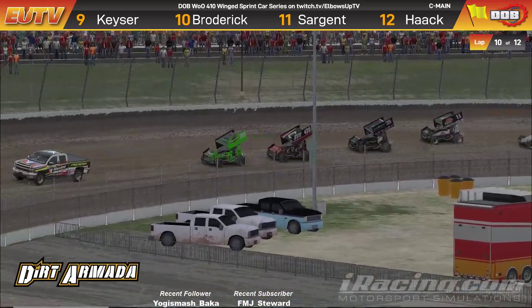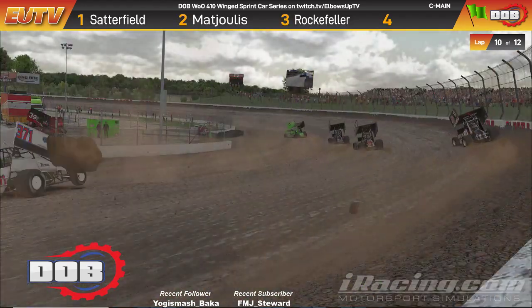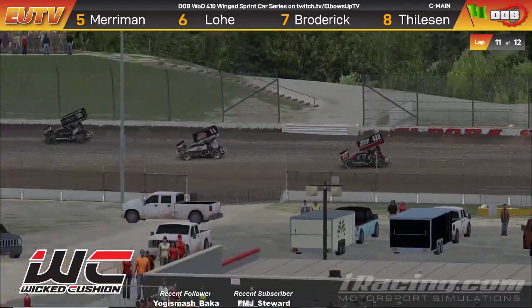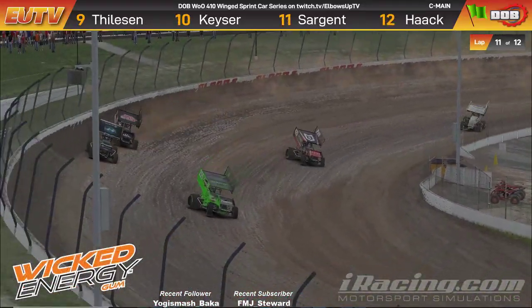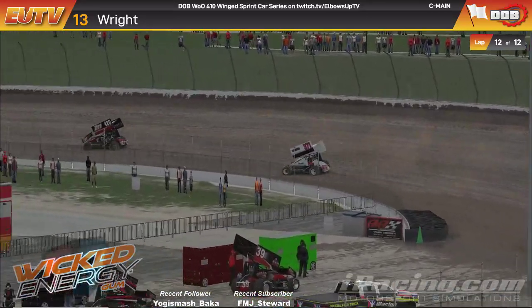Right now, we're trying to get ready for race 1. Going green this time. Here comes Satterfield. Much better start for second place this time, Glenn Rockefeller. But he's going to get passed there by Marjulis. Here comes Newhoffen on the outside as well, the freight train going by. Rockefeller all the way back to 4th, and now he's got to deal with Merriman. However, Merriman has no front wing on that car. White flag is out.